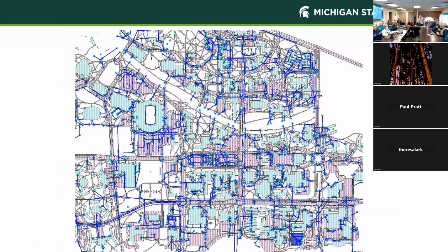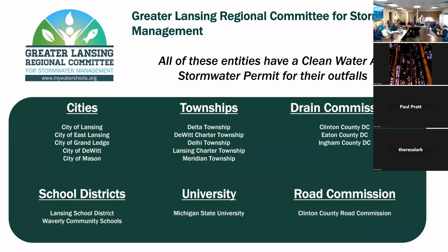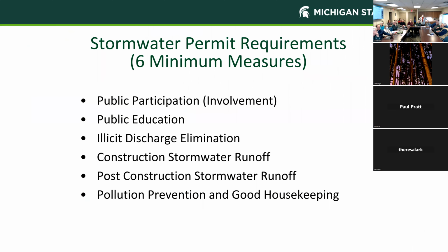So if you look at how our storm drain is drained, all of these blue lines are that storm infrastructure. So the water goes into the catch basins, hits one of those lines, and then eventually discharges into the river. So in the greater Lansing region, what you're seeing on this screen is all of the communities and institutions that have stormwater permits to manage the water that's coming out of those outfalls. So we are all under permit for our stormwater discharges. And what that means is we have to do a lot of different things to ensure that that water coming out of those outfalls is as clean as possible. And that's getting at your question from earlier, ma'am, like how are we managing our landscaping on the MSU campus?